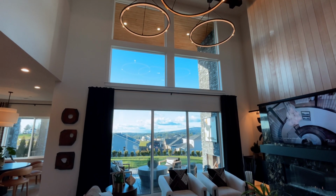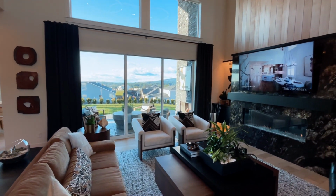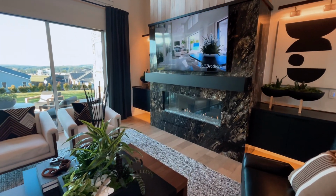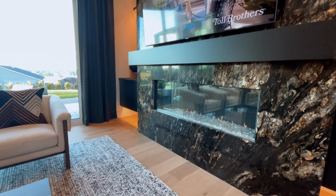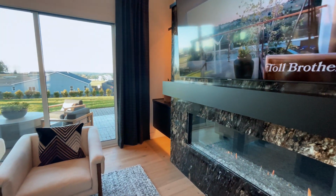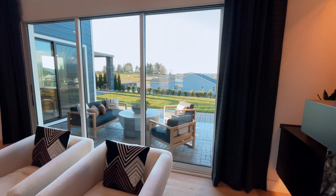I also enjoy how they've extended the windows all the way up, and you can see that white oak outside as an accent as well. Here, we're going to take a look at the 60-inch Primo fireplace. This fireplace is surrounded by 3-centimeter granite. It is a Delaterra in titanium color, and it is finished with a flat polish. It really makes that fireplace pop.